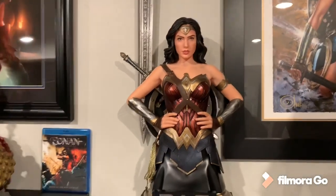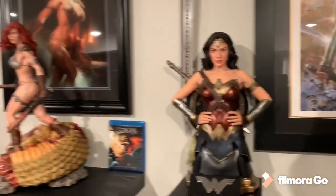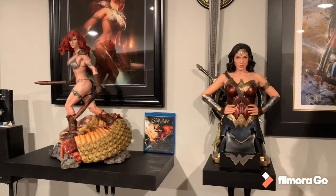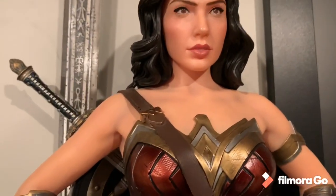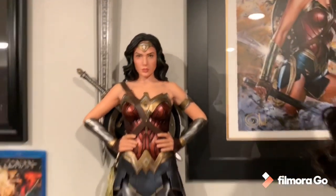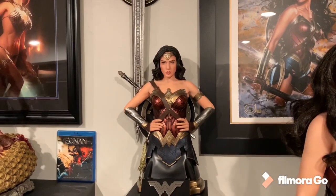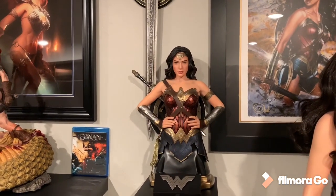I love how you get this switch out torso, and this is quite big actually. It's 17 inches tall. You know, it's like almost the size of a 1/4 scale statue. Yep, so there that is. Absolutely amazing. I love Gal Gadot's Wonder Woman. And I love this statue. I think they did an amazing job. So this made number 7 on my list.